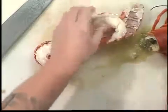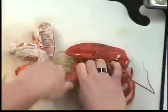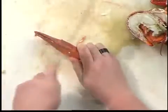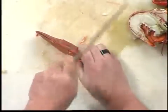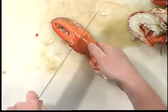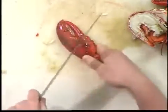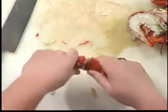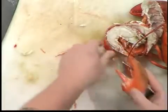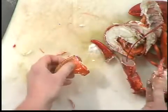If you wanted to do the claw, I'm not a huge fan of claw meat. I'm a tail guy, personally. But you would make a cut right here, and then turn your knife over. Then you can pull this apart, and pull the bottom claw, which has the tendon, and then you can pull this meat out as well.